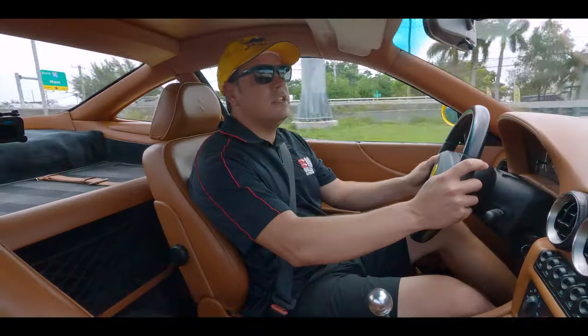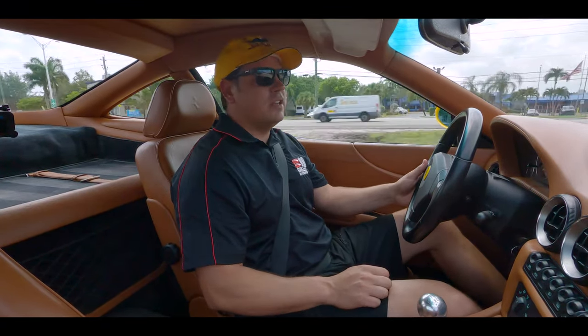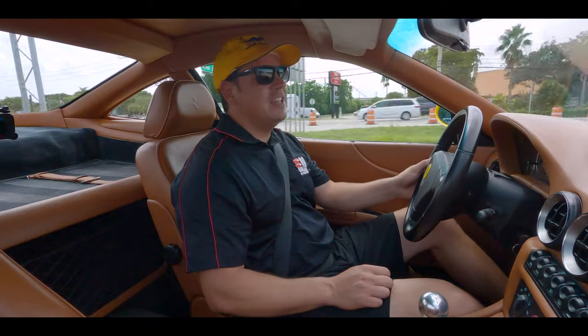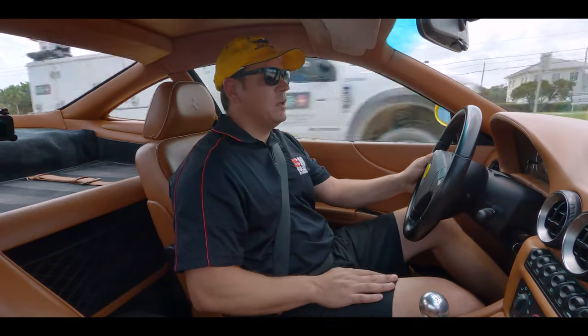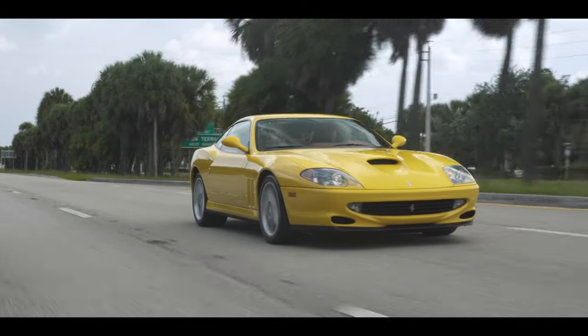It does 0 to 60 in 4.4 seconds, 0 to 100 in 9.8 seconds, I believe. So under 10 seconds going to 100 miles an hour. The crazy part is the top speed is 199 miles per hour. So that's pure performance coming from a V12 mated to a gated 6-speed manual transmission. And I love the ratios for these. I think second gear is 3.15, which makes it extremely fun.